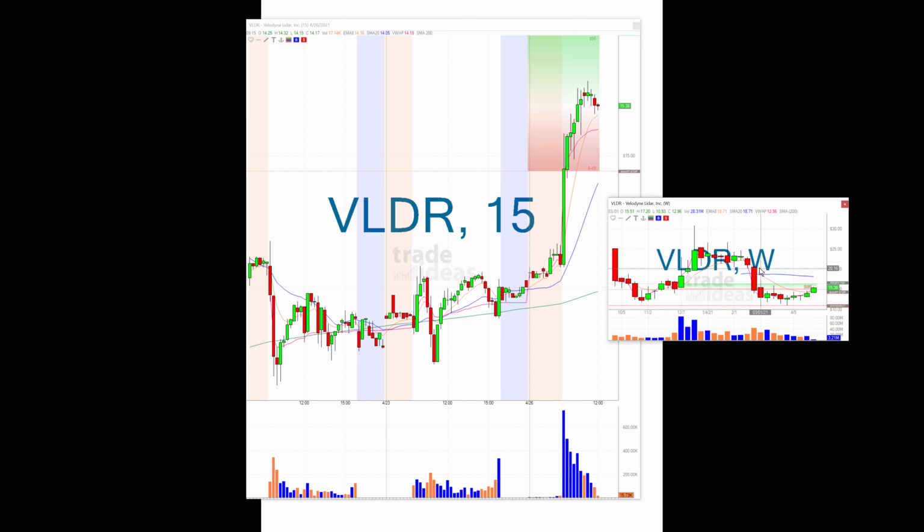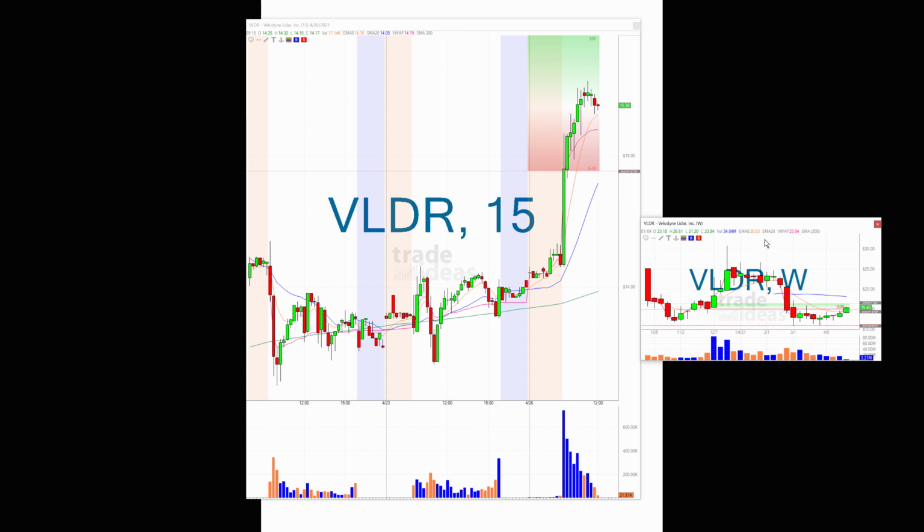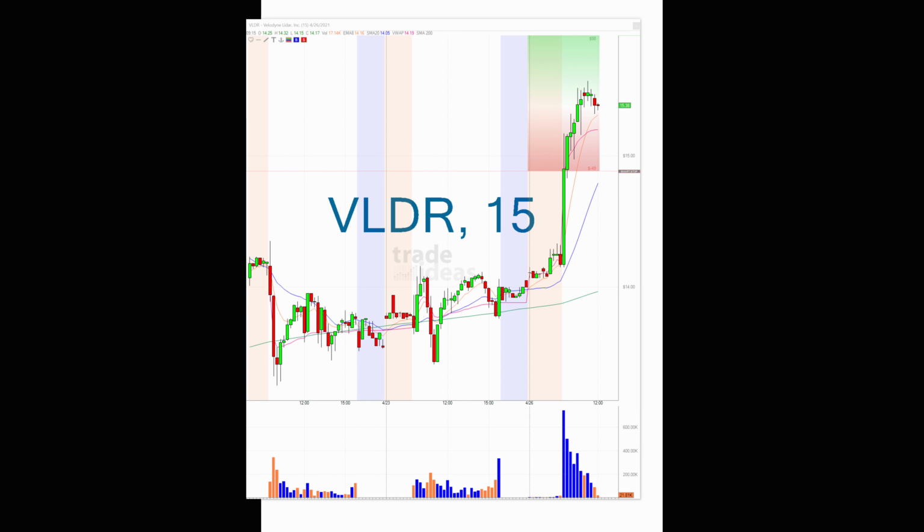You can see that if it can really, really get going, it has a shot to get up to this 20 level. So a lot has to do, of course, with the sentiment of the EV sector, electric vehicle sector, which it's part of. And so anyway, the trade of the week, definitely performing so far.